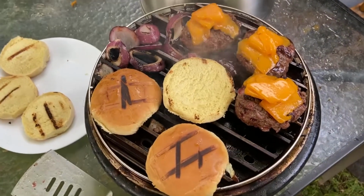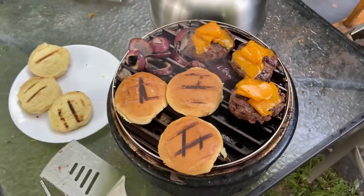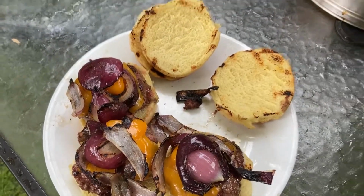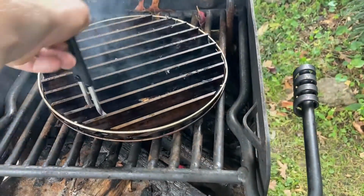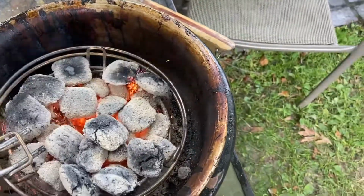These are easily the best burgers I've had on the Cobb. To end grilling, I remove the grate and dump my charcoal into water. I am by no means an excellent cook, but the new improved Cobb grilling system helps me make an excellent meal wherever I go.